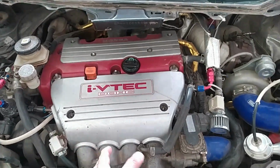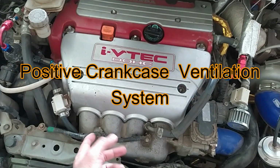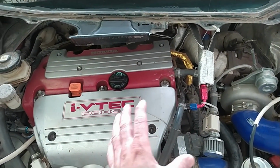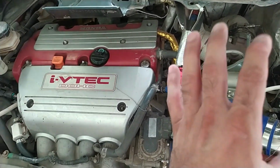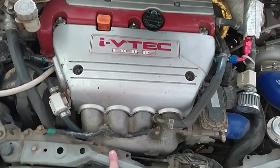Okay, today we will be discussing the PCV system in Honda cars. In a naturally aspirated engine it does not matter at all; the OEM Honda system is enough. But in a turbocharged engine there should be some measures, and it should be properly routed.